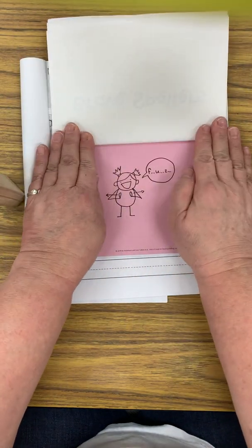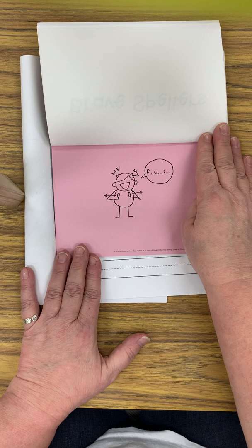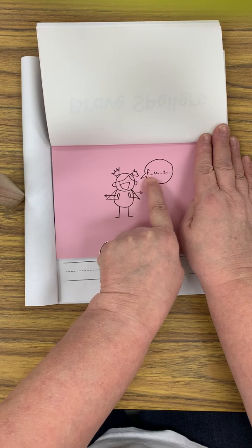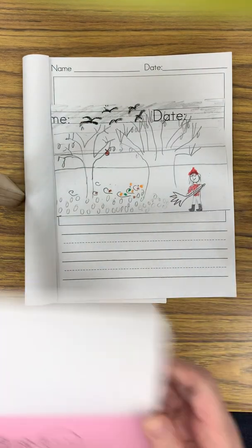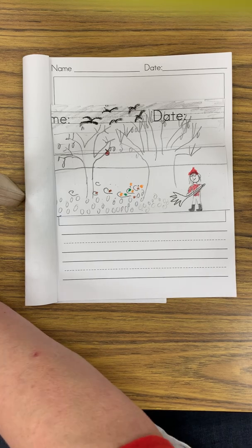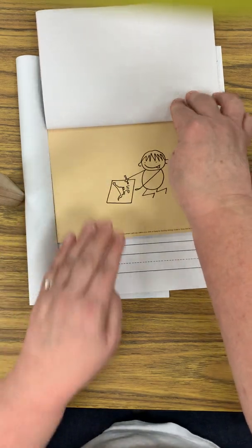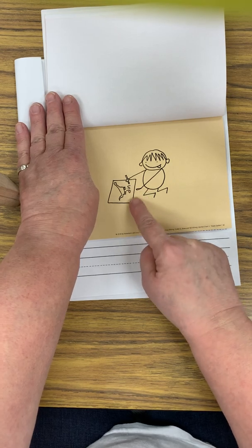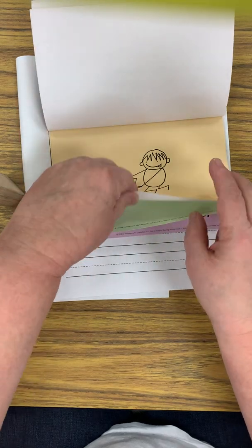We're going to talk a little bit about what it looks like to be a brave speller. One of the things that brave spellers do is they stretch out the sounds that they hear in words. So this says "fuzz." I imagine that this little girl is writing about something that has fuzz on it. And here's another one. I've seen some writing about dinosaurs. D-I-N. They're starting to stretch out the sounds that they hear in words.